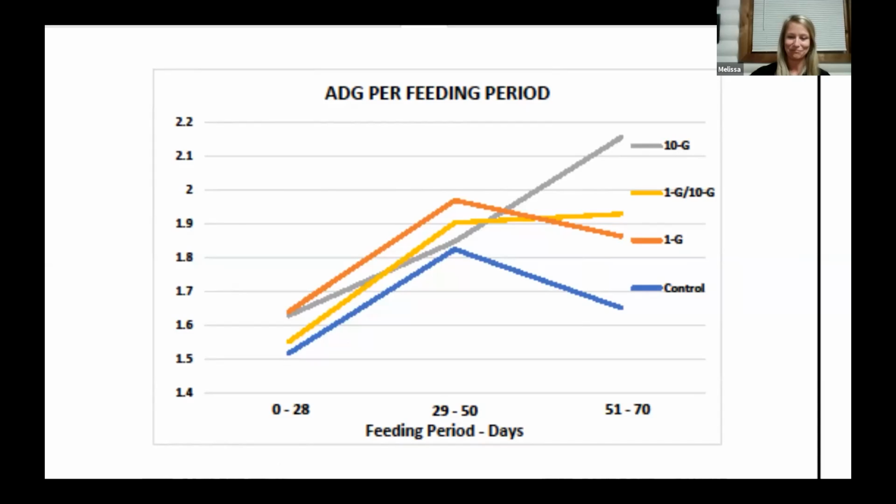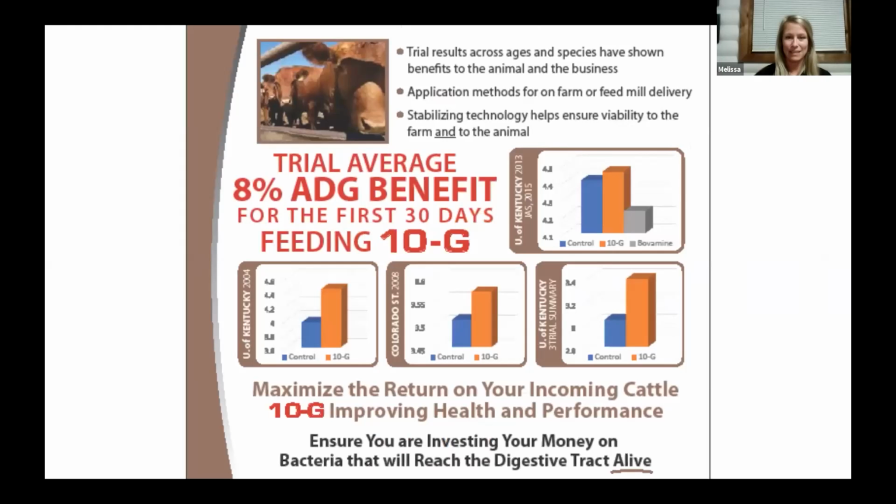So pretty interesting. This is a handout that combines several university trials that showed the first 30 days of receiving 10G in a starter ration. We had an average improvement of 8% average daily gain.